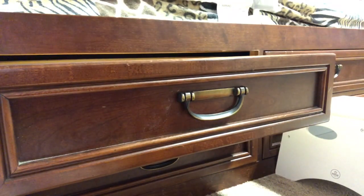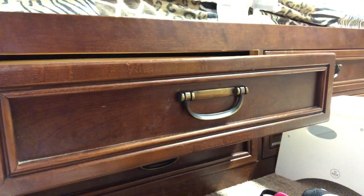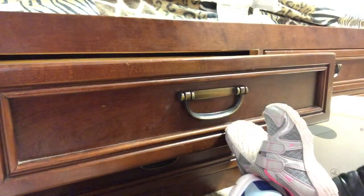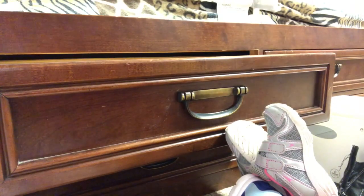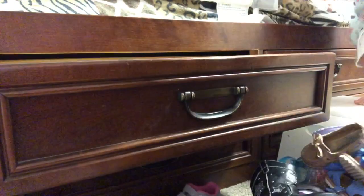All right, in this clip, I am putting Maiko's shoes in this top drawer. Her shoes used to be in the top drawer of her dresser. But I figured instead of having her shoes in her dresser, I will just put them in her bed and then I can utilize her dresser for all of her clothes, including winter like pants and long sleeve shirts. So I'm just throwing all of her shoes on the floor and then lining them up in the drawer.